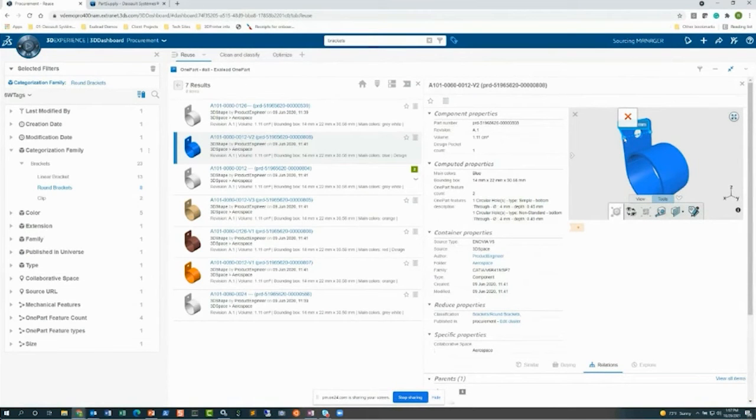If I'm a procurement person trying to source these parts, having the ability to go in and actually see what the part looks like as I'm trying to source it can be very valuable in trying to find the right kind of supplier as well. So there's use in this case as well.